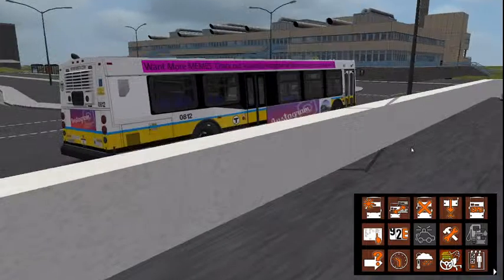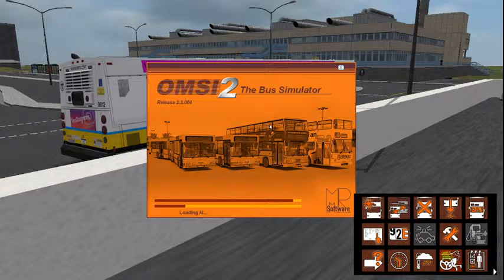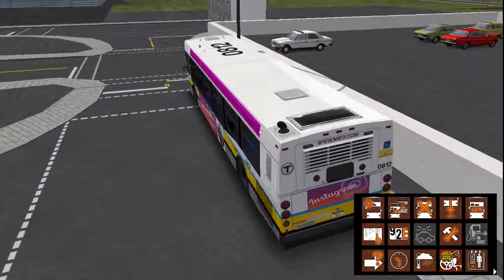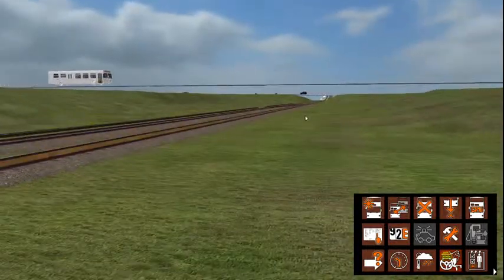Let's see, we got Quincy Center. Now I need to set up the AI. This will take a while. This is loading AI. Basically, nothing has been released yet. Still trying to work out some bugs. There's a chance, no promises yet, that I may release this on the BTC.